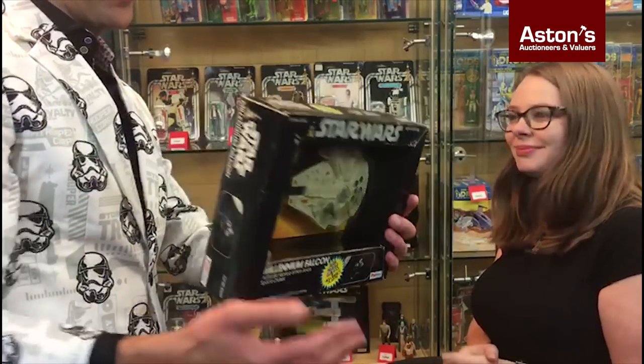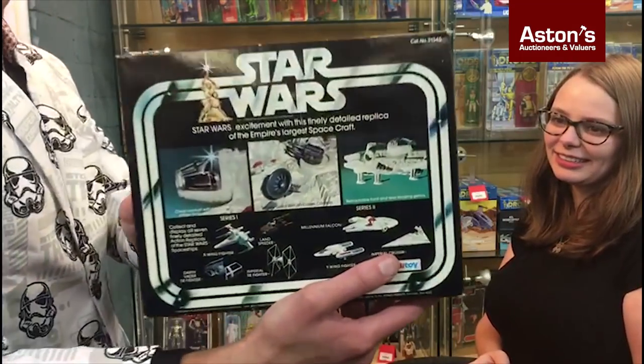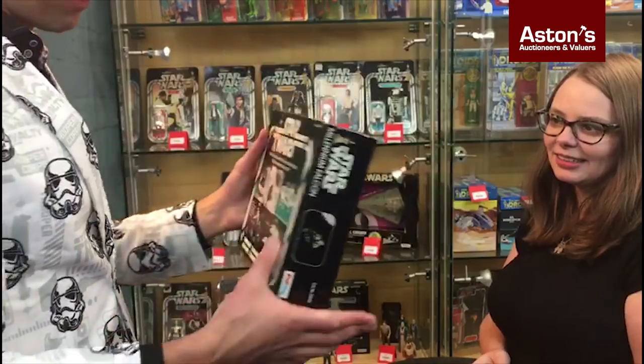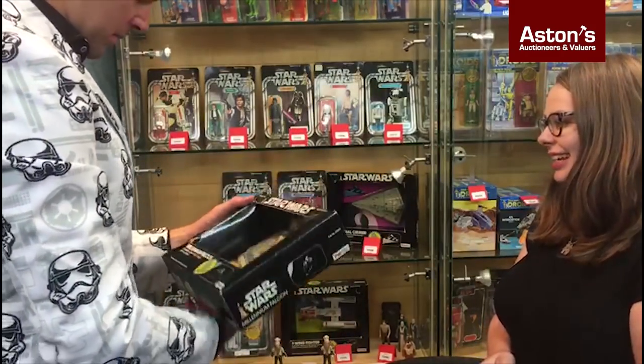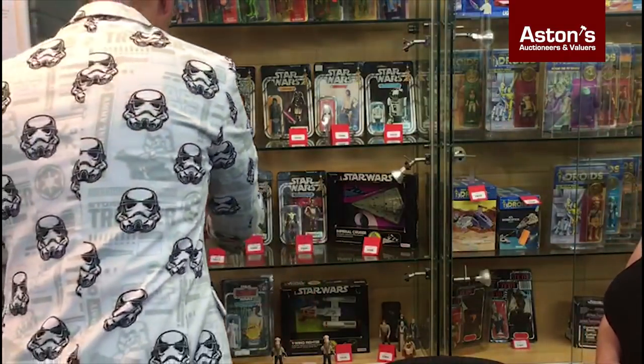Oh, I can see, yeah. The Empire's largest spacecraft, and obviously it isn't one of the Empire's spacecraft. It's the Millennium Falcon, privately owned. Yeah, so we'll have to see how that does. We're expecting it to sell for £140.